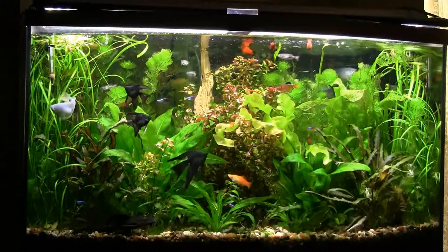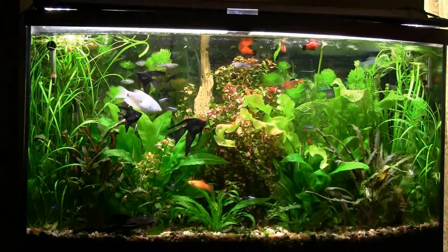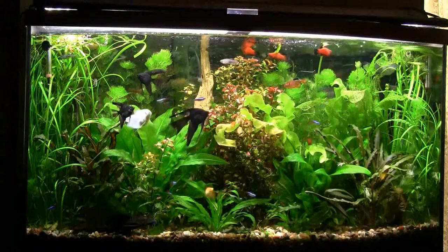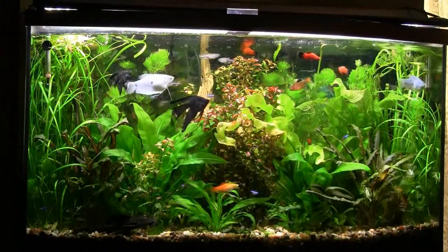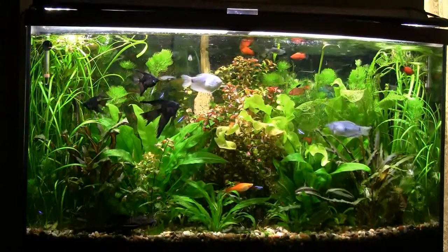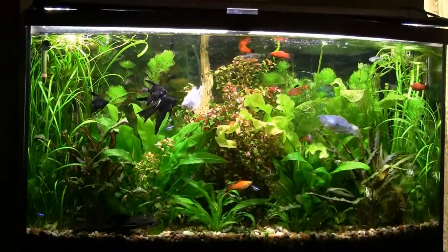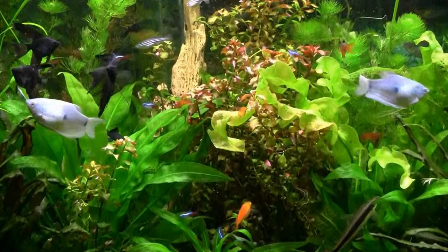But what I want to focus on here is, again, the plants. The lush growth is just to die for. And right in the center, that reddish leaf plant that we talked about in the corner tank is also growing out here. This is an offshoot of that. And as you can see, it's nice and full.